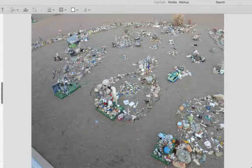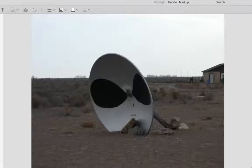Somebody left their tripod there. It looked like a $60 tripod. I think it was falling on the side. I think they must have forgotten it because of the wind or something. I don't know. Well, look at that. It's pretty cool, right?